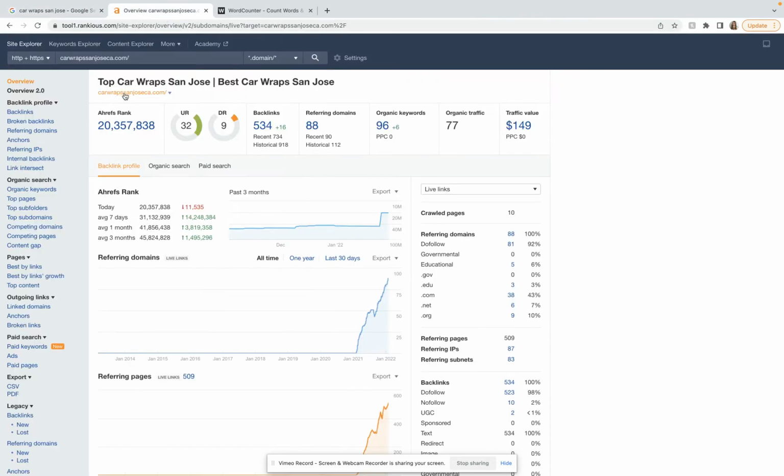And so over here, I've hopped onto Ahrefs. Ahrefs is a really great tool. If you guys ever try and bring this in-house, I highly recommend using it. It is a little bit pricey. It costs me around $350 a month to use, but it gives me a lot of great information. And so I just typed in the competitor that we were just looking at, and it's telling me that they have 534 backlinks from 88 different domains and are ranking organically for 96 keywords.